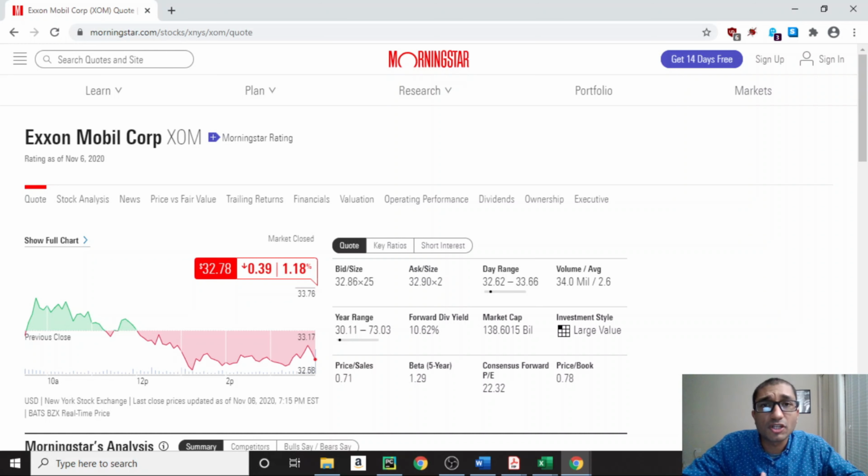Next, when we compared ExxonMobil to the S&P 500, we saw that on all the valuation metrics other than the PE ratio, ExxonMobil was undervalued relative to the S&P 500. When we performed the discounted free cash flow DCF analysis, we saw that ExxonMobil's intrinsic value came out to about $20 per share. Then when we did the expected rate of return calculation, we saw that if we were to invest in ExxonMobil at the current valuation of $32.8 per share, we would expect to get a return of about 5% on that investment.